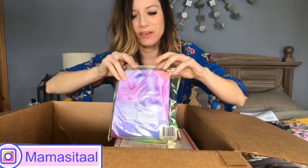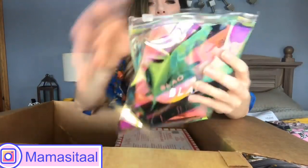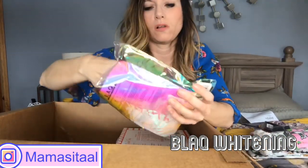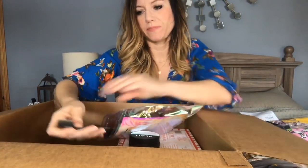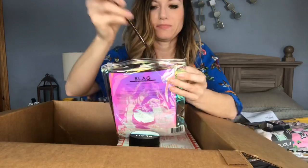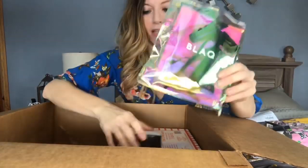Okay, this one I am going to try. Oh, it looks like it already kind of busted a little bit here, but it'll be fine. The zipper broke. It is the black charcoal teeth whitening powder. So we're going to try that in a separate video, I think. It has a charcoal powder along with a toothbrush and the whitening toothpaste. So we're going to give that a try in a separate video. That was another one of my add-ons.